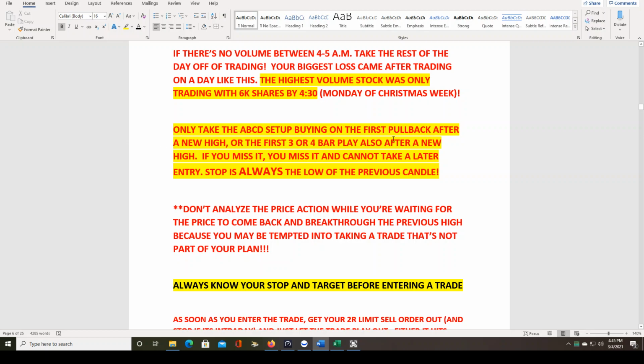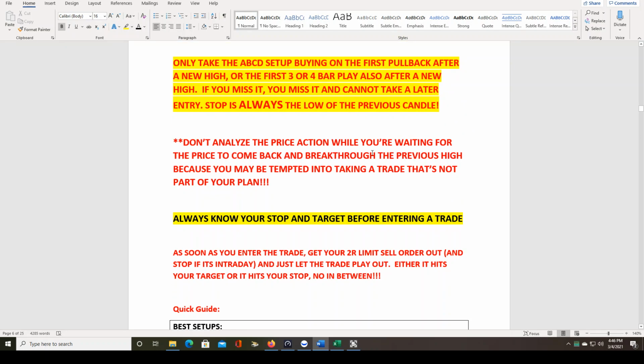Only take the ABCD setup, buying on the first pullback after a new high. Again, this is more redundancy, more reminders. There's going to be no question about what I should do, and when things have failed and when the entry's passed, all that kind of stuff.